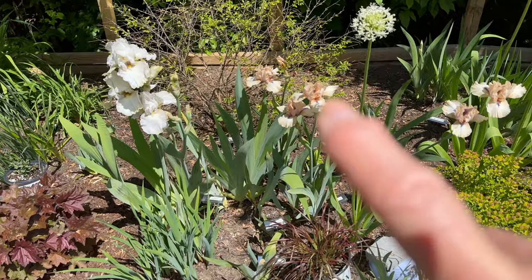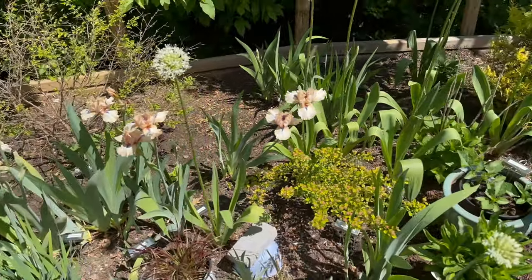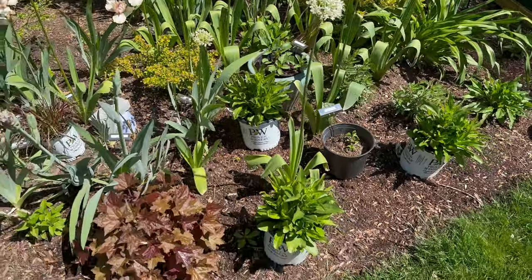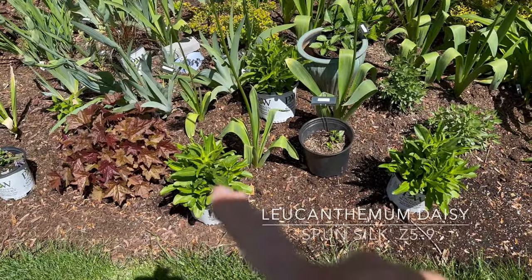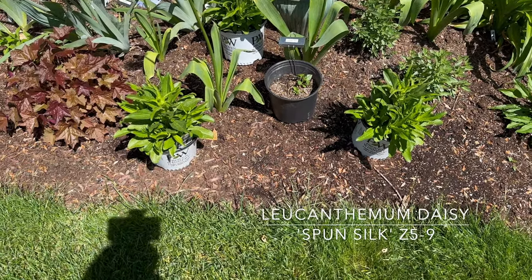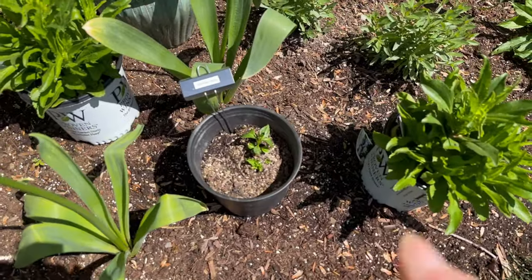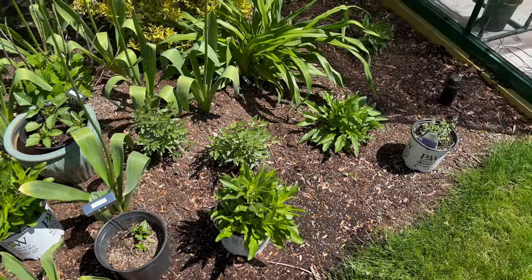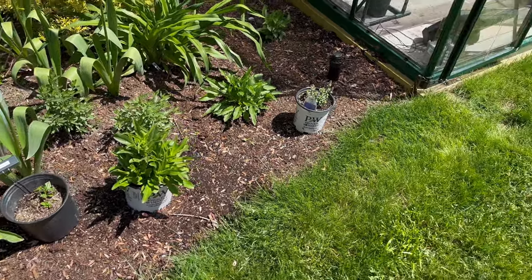These that are blooming right now are concertina, and it's called Blue Rebloom Iris. I've got Mount Everest alliums blooming in here. I put in spun silk daisies last year. Only one of them survived. I'm trying to rehabilitate City Line Mars somewhere in the process, maybe with the greenhouse. I pulled out and was trying to rehab.